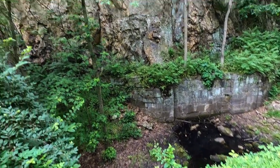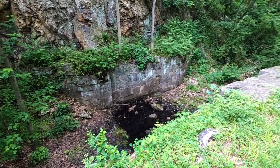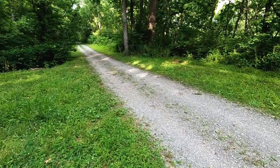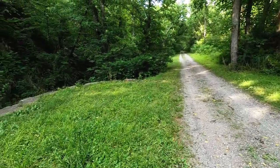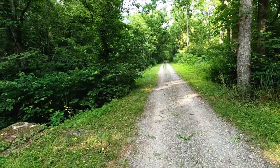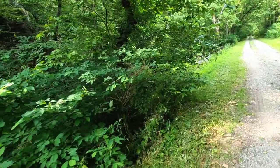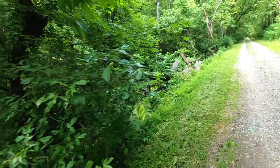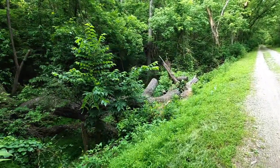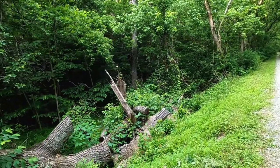So I'm sure it looked way different back in the day, but that is where they had the boat. And they used this little towpath here to tow it. A lot of it was supplies, farming gear, but a lot of it was coal as well, out of the Allegheny.